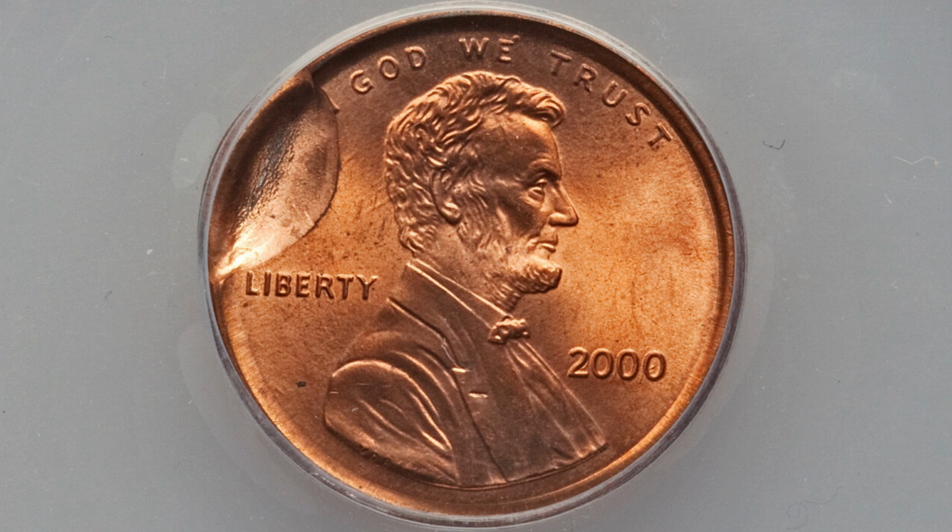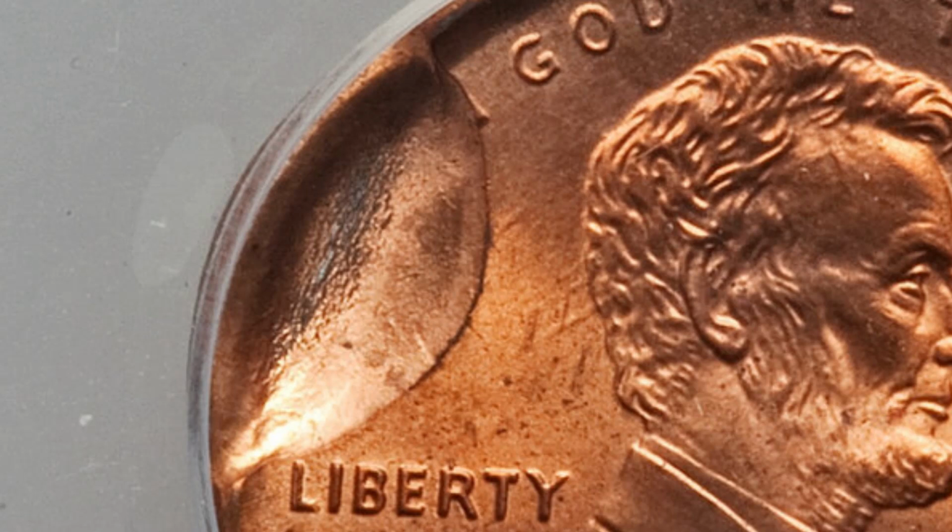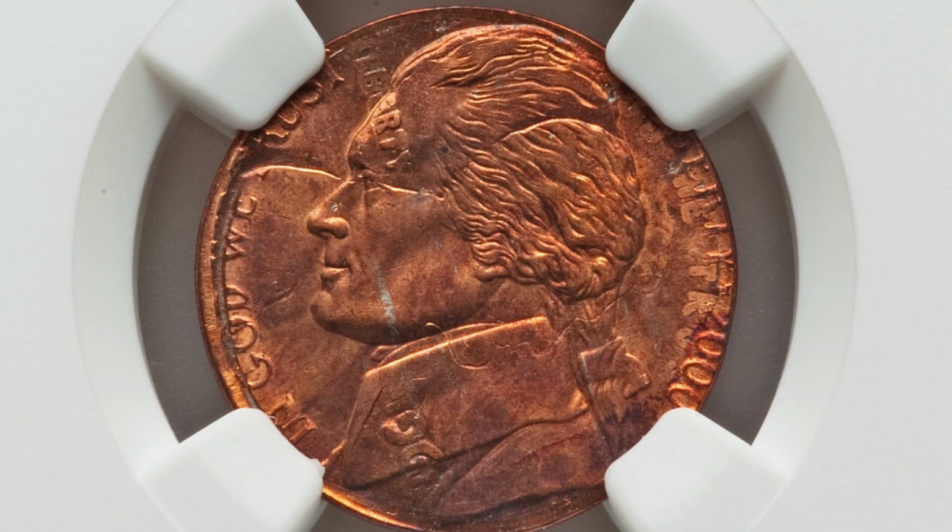This coin here has a small indent, or pretty good size indent there on the penny. And this coin sold for around $35 at auction. So you can look for indents on all kinds of different coins as well.